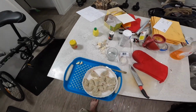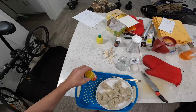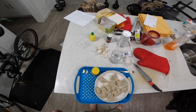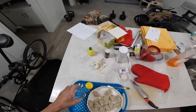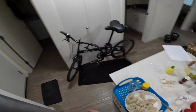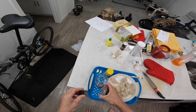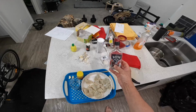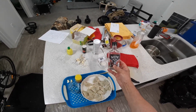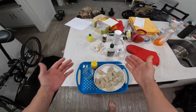So, пельмени or dumplings. So garlic, spicy mustard, and I think I'm forgetting something. Oh, yeah. You need some cheap vodka. I'm trying this Blackstone Ultra. Voila!